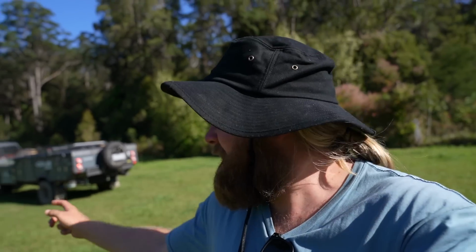All right, we made it to camp. It's just been one of those days where we haven't done a whole heap of filming. By the time we got out of that bush back on that creek there, we sort of wound our way through, and we had a couple of dead ends. It took forever reversing the trailer out and stuff.